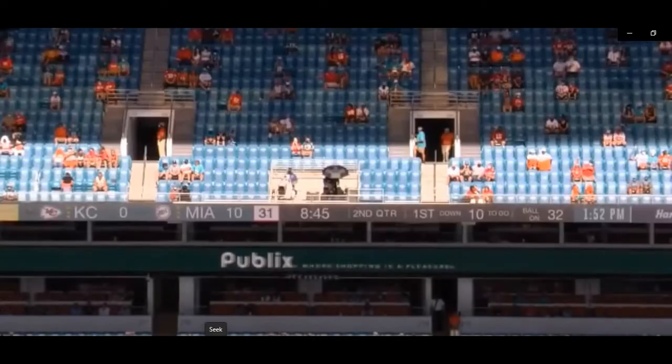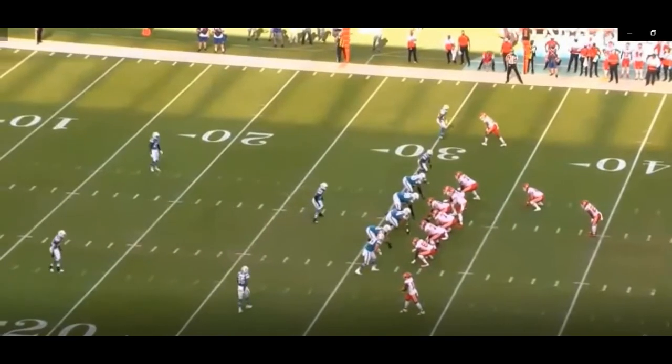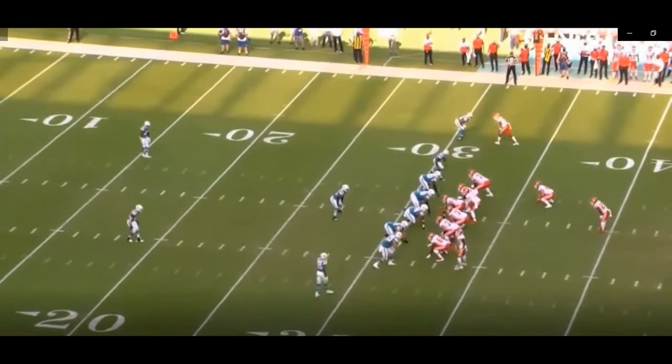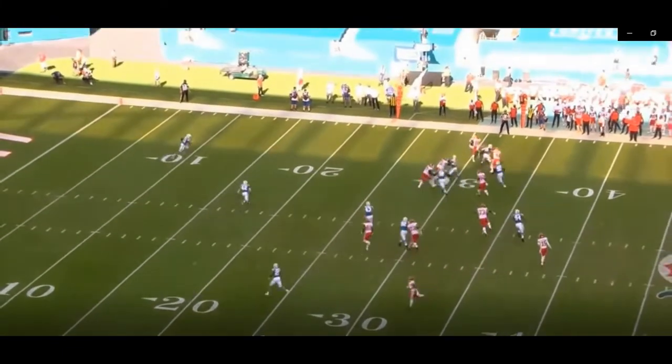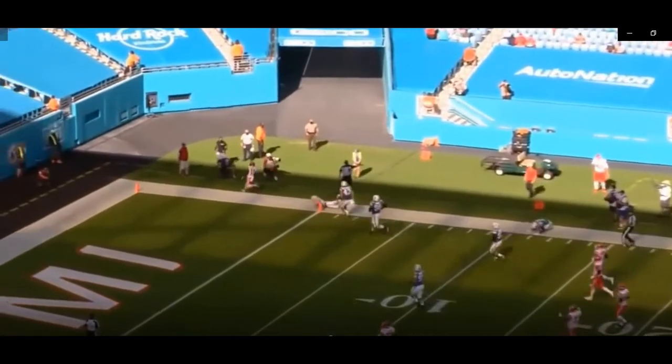Looking at the Chiefs' offense, here they are. They're down 10-0 versus the Dolphins on Sunday. Second quarter, it's 1st and 10 at the plus 32. Chiefs have one of the fastest offenses in the National Football League. They do a great job of utilizing the speed. Here they are, just handing the ball on a fly sweep to Tyreek Hill. He captures the corner, wins to the sideline, takes it all the way in for the touchdown.